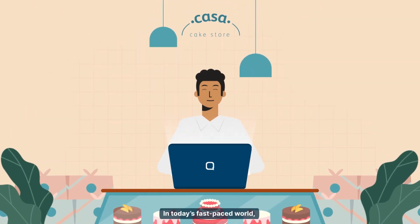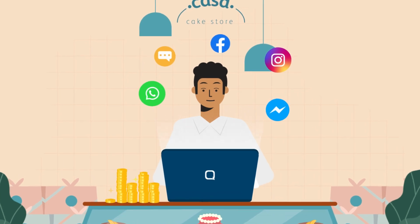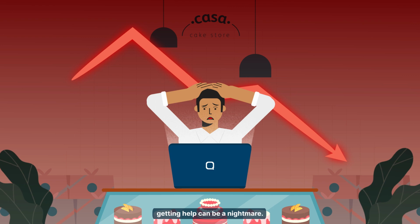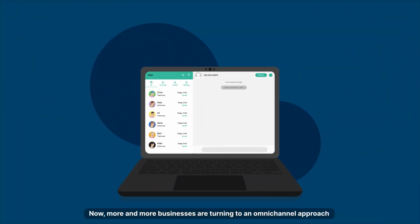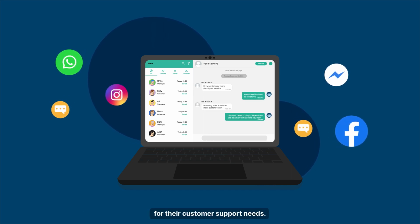In today's fast-paced world, people rely on online shopping to make their life easier. But when something goes wrong with their order, getting help can be a nightmare. Luckily, there's a better way. Now, more and more businesses are turning to an omnichannel approach for their customer support needs.